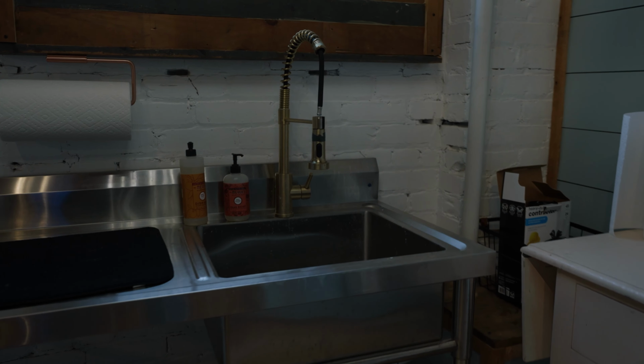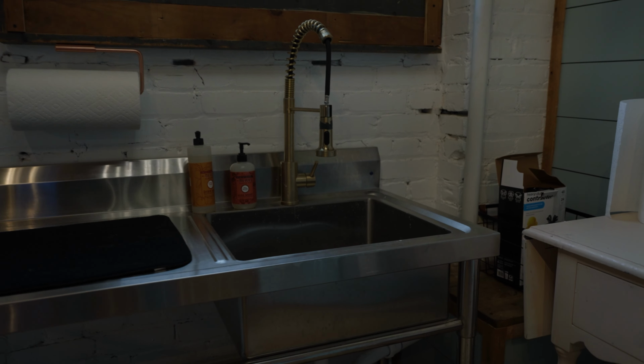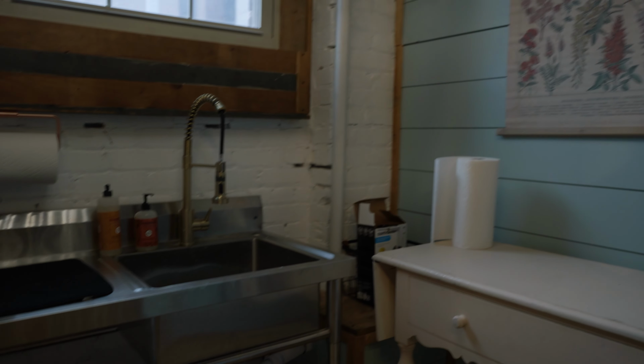Another amazing feature is this laddered sink station, which in the floral world, water is key. And so we've created just a really beautiful sink station where our staff can spend many hours filling vases and feeding flowers. So that was really important to us to create a nice sink space.